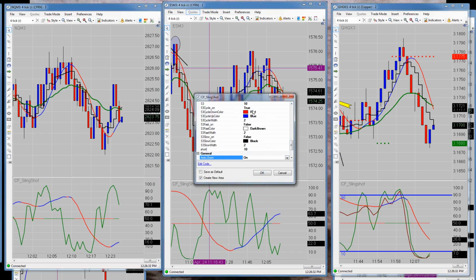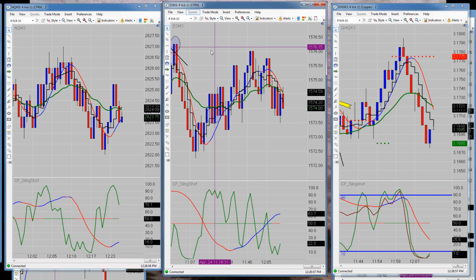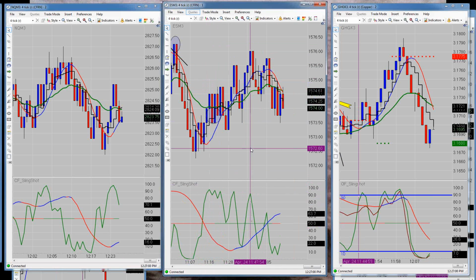You don't need to do anything. It'll put it down there at the bottom. You have to make sure that this is checked. It should be checked by default. That is going to put it down at the bottom. If it is not checked, you need to check it. Otherwise, it's going to try to put it up here where price is, and it'll throw the scaling off, and you'll be left with a flat line. So make sure that this is checked when you apply the CF Slingshot. Simple as that. And then your charts will look just like mine.